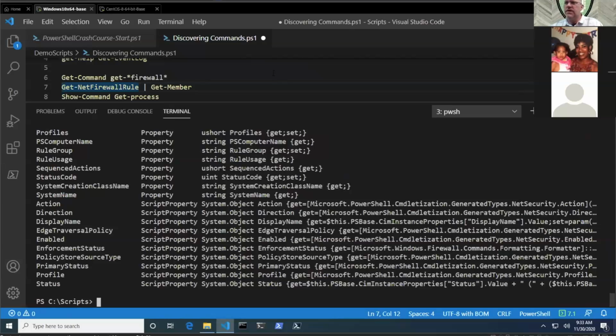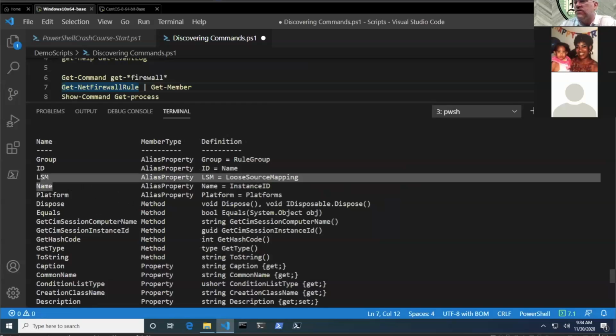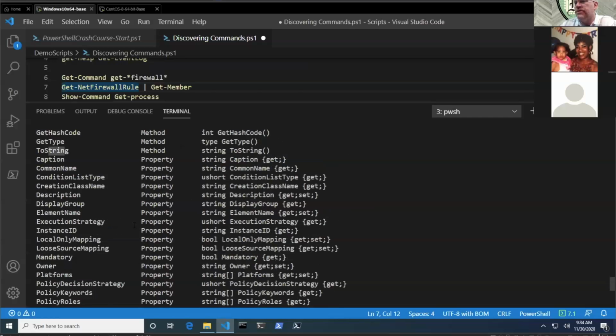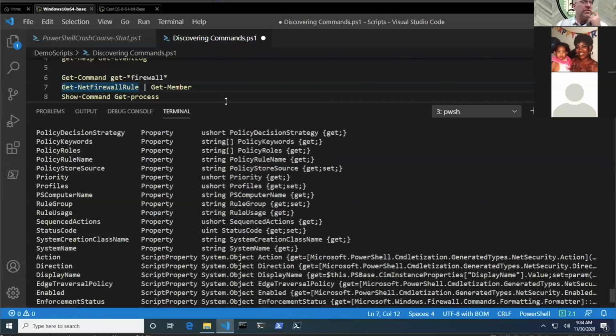And here we go. So these are all the different things that I can do with the firewall. I can get the group, the ID, the loose source mapping, names, some methods. These are things that I can do with it: dispose, equals, get type, toString. And then here's all the different properties that can be set. All right, instance ID, mandatory, owner. So a lot of things we could do with it.